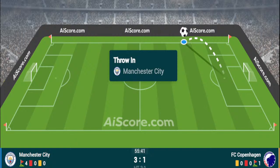Headed by Akanji. Goes back to Kovacic. Right-footed, it's blocked by the defender. Goes back to Alvarez. Alvarez has been on set piece duty tonight, has been accurate delivering the ball. Here is Alvarez, full weight in the middle, looking towards Haaland at the far post. The Norwegian goes up for it, but he can't put his head towards the goal.